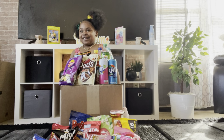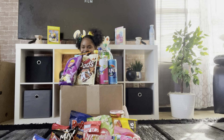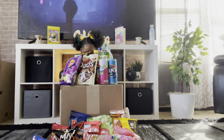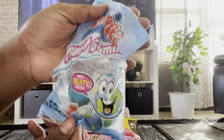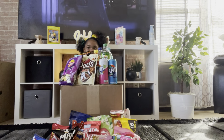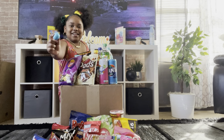The first snack on the list we're going to try is Earth Gummies, and they are from Spain. Let me find them. They're from Spain. While Ty is getting them open, I'm going to show y'all how the packaging looks. They got stuff inside. Okay, show the camera. So, guys, this is how it looks.